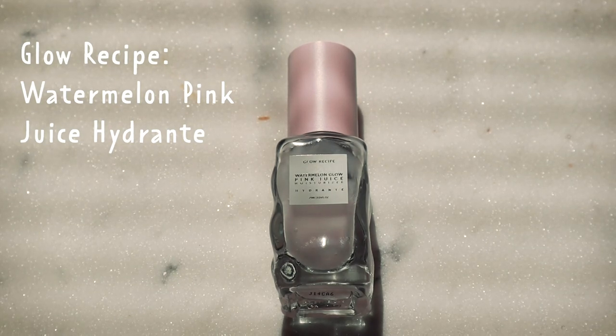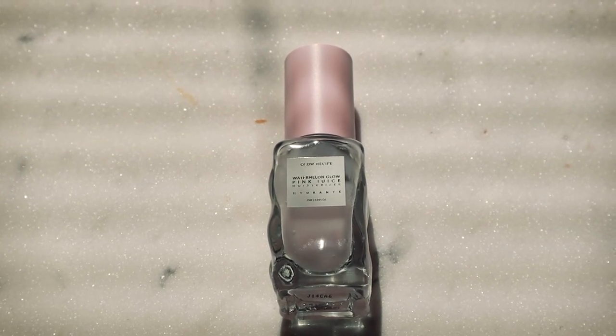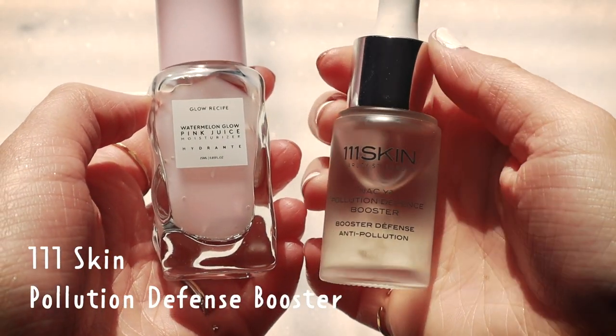Next, I'm going to talk about a little bit of light makeup. Most of the makeup that I use are kind of makeup skincare hybrids, so they do have a functional purpose in helping protect your skin. Starting with the first one is my primer combination.